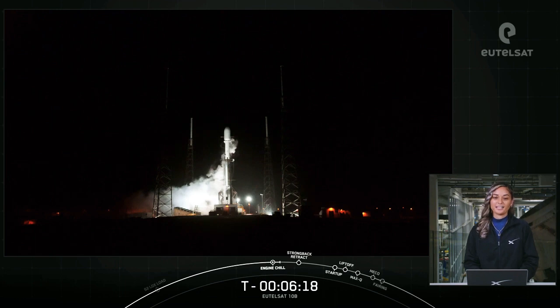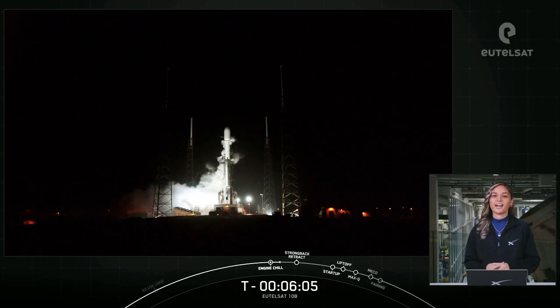We are currently at T-minus 6 minutes and 15 seconds until launch. The range is ready to support, and weather has been a watch item today, but continues to trend favorably as we move towards liftoff at 9:57 p.m. Eastern Time. Now turning our attention to the rocket on your screen, you're looking at a live view of our Falcon 9 rocket set to launch Eutelsat's 10B satellite from Space Launch Complex 40.